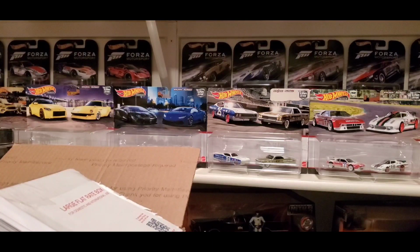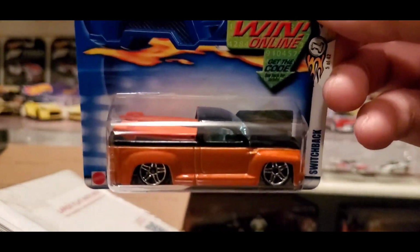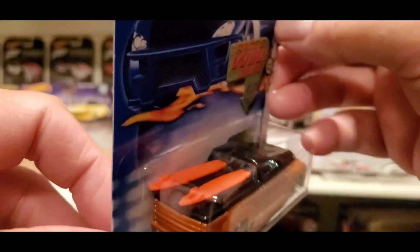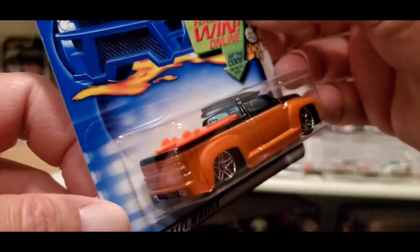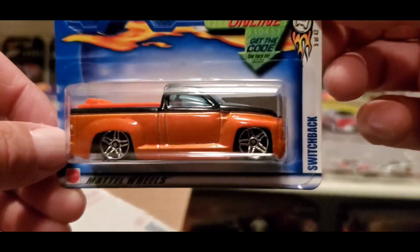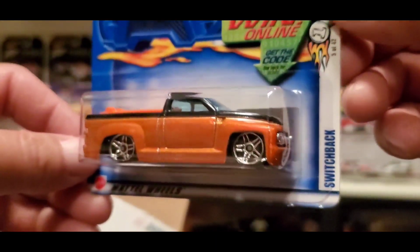Oh, this is my favorite. Switchback. I believe this is 5/42. Check that out, guys. So this is called Switchback with the surfboards in the back. But look at that. Burnt orange, black top. Super clean.